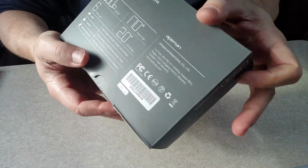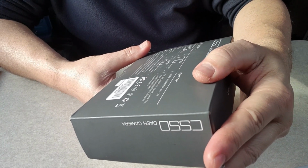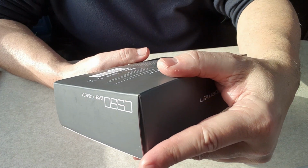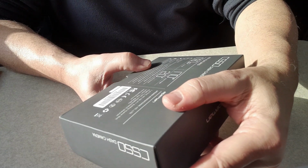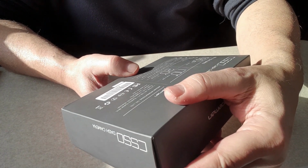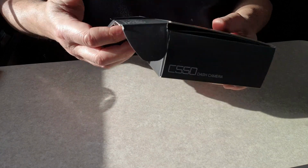It says 170 degree wide angle, 2-inch LCD, 6 glass lens, G sensor. It's got, yeah, what's this? Motion detection. Start auto recording when motion detected as well, so you can have all these sort of fancy features. Let's get into the box.